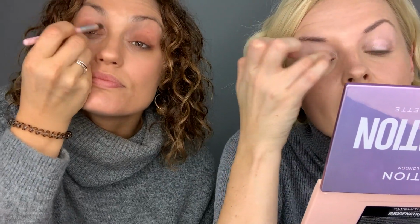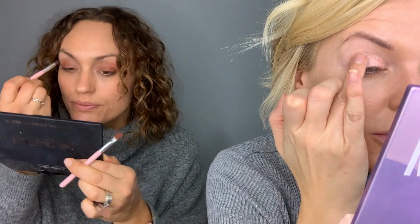Going on my finger, I'm sometimes packing a lot more pigment, like, look. Yeah, I know what you mean, especially because it looks quite sparkly, doesn't it, that one? So I think you sometimes can't get it with a brush. You sometimes just have to get it on your finger and push it on.